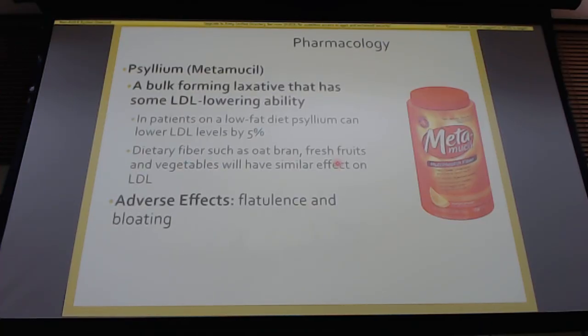Okay, Metamucil. How many people have seen Metamucil? I can go get it over the counter, but I also have it in the pharmacy for our patients. It's not the brand name most of the time, but we do have it, okay? This is our bulk forming laxative that we're going to use, and this can help with minor decreases in LDL levels. Again, not something that we typically see used because most of our patients are going to need more than a 5% reduction, okay? So this is not the primary reason why we will see a lot of this use. And then our adverse effects, again, some more gas, some more bloating.